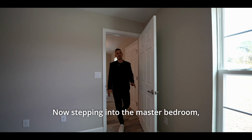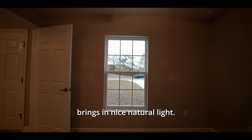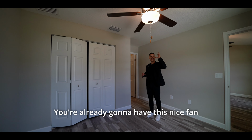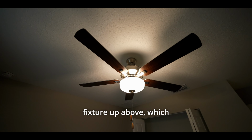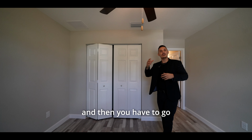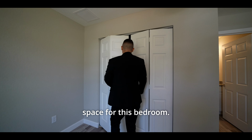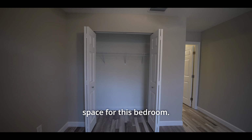Now, stepping into the master bedroom, you're gonna have a nice window facing the north side of the home, brings in nice natural light. You're already gonna have this nice fan fixture up above, which is something really neat. Some builders only just put the wiring and then you have to go buy a fixture, put it in. And then here is gonna be your closet space for this bedroom.